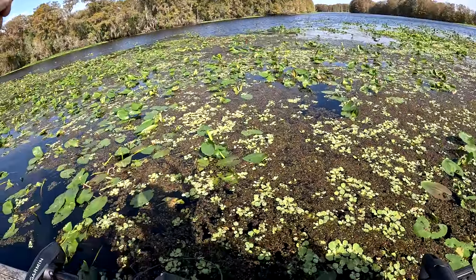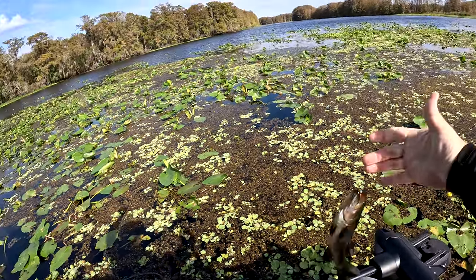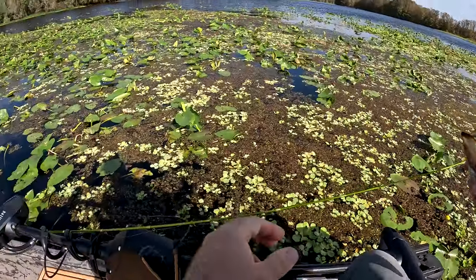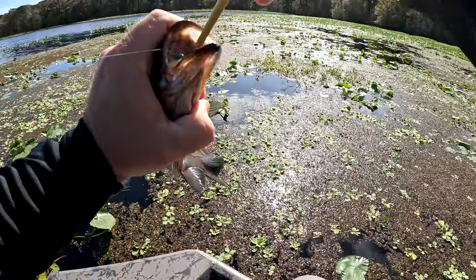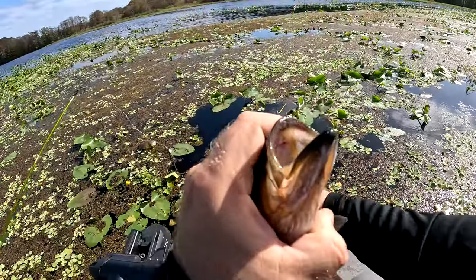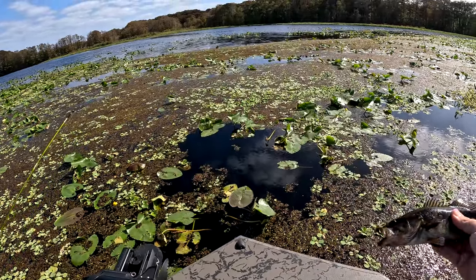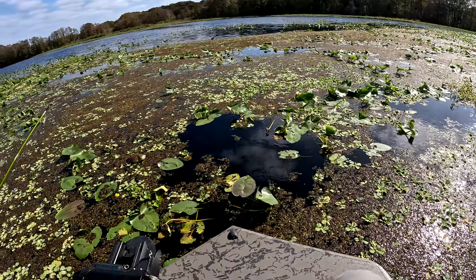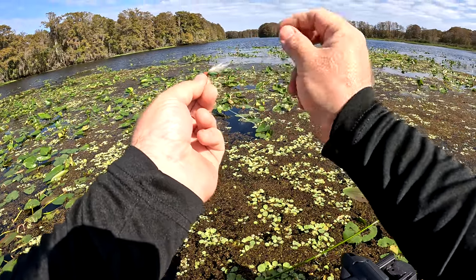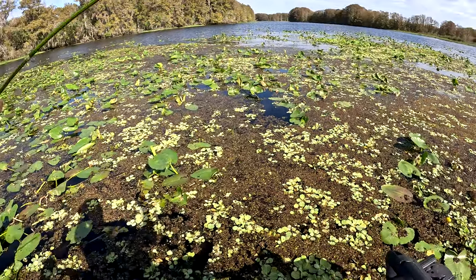Bassie freaking sucked me under. Bassie. Like I said, I'm still using this hair jig, emerald head with the green and white tail, a little bit of flash in it, red hook, 16th ounce.